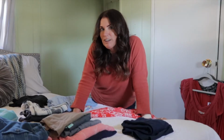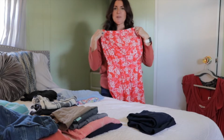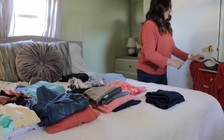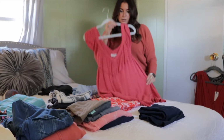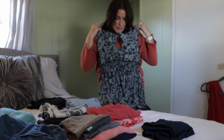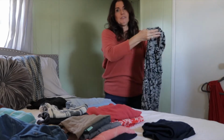For some of my dressier items, I'm going to take this strapless romper that's kind of a cropped pant romper, and it's very lightweight. It'll be great for a dinner out or even just walking down the beach. Then I have this pretty little Rip Curl loose dress that'll be fun to wear out as well. And I have this navy blue kind of sundress, a backless, fun little dress that is one of my favorites.